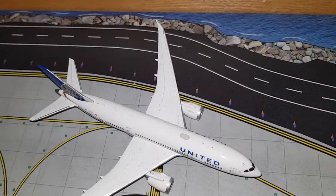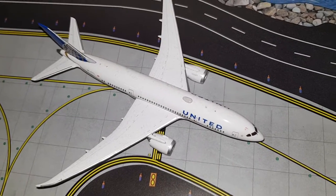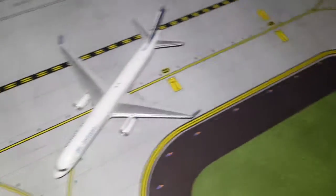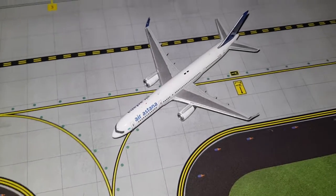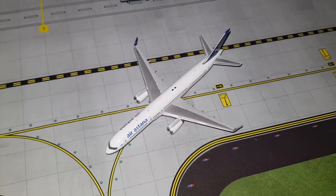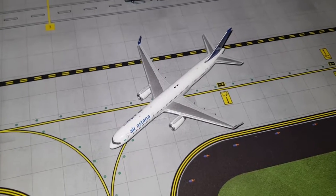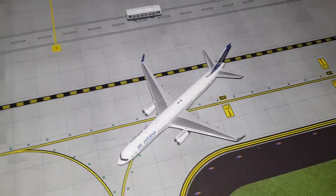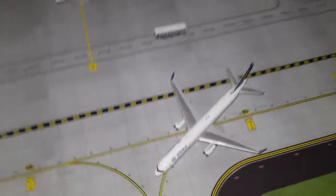And right here, we've got United Boeing 787-800. This one had arrived from Paris and will depart to Dublin. And right here, we've got Air Astana Boeing 757-200. This one had arrived from Houston because there was some maintenance. The whole engine was changed, and now it will depart to Dubai, and then from Dubai will continue to Astana, because with one engine off they can't use it. That's why it has to have a stop in Dubai.